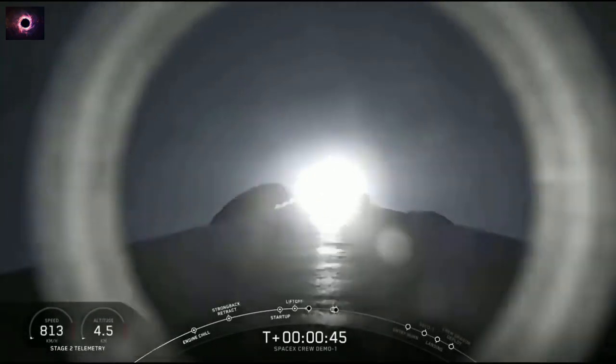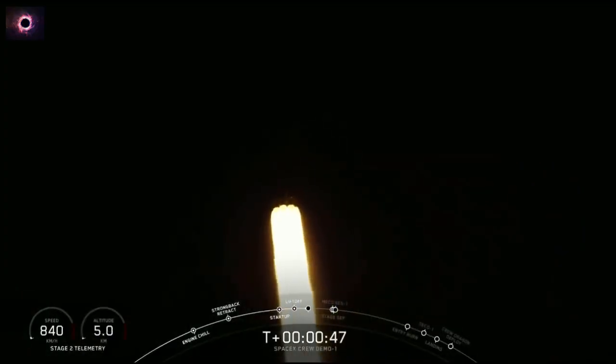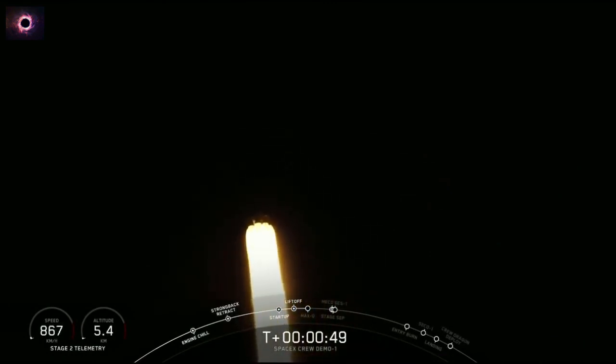Stage 1 throttle bucket. Power and telemetry nominal.